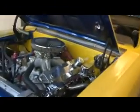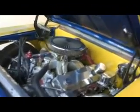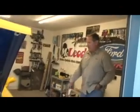I'm calling it the Blue Angel, so it has a lot of blue accents. Building it for my son, who's in the Navy. He's a Navy aviator, and I'm building it for him. So I have a lot of Navy themes to it.